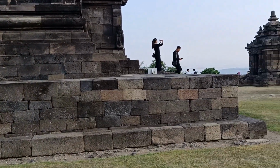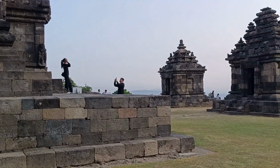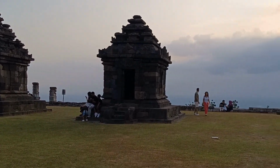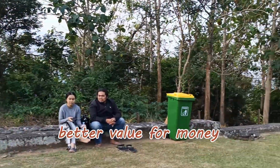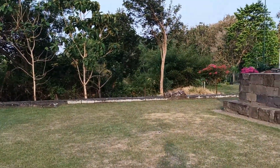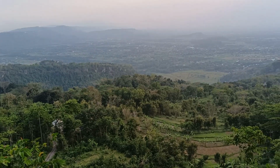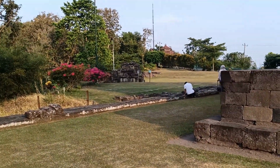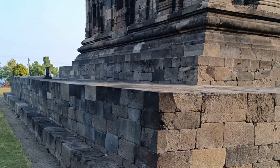So it's on a much smaller scale compared to Ratuboko. It's not a palace, it's actually a temple. So the cheaper entrance fee, 20,000 only, also attracts a bigger weekend crowd. So it's a long drive up here. My ears pop a couple of times while getting up. So this place could be at least another 100 to 200 meters above Ratuboko, which is already at 196 meters above sea level.